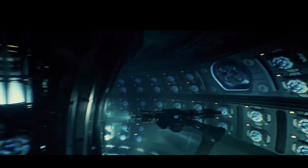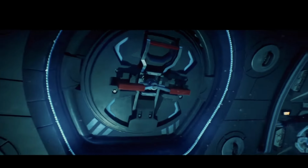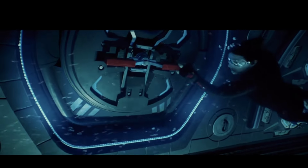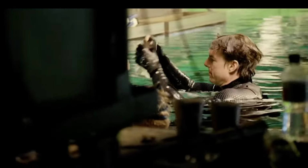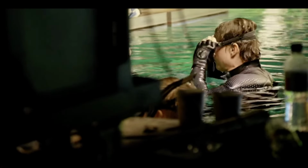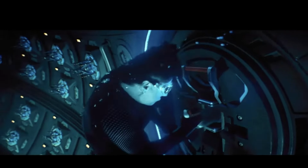Tom Cruise held his breath for 6 minutes for an underwater stunt in Mission Impossible Rogue Nation. Instead of being done in multiple takes where he took breaks, this was done in one take with Tom Cruise holding his breath for 6 minutes. For this sequence, Tom trained with a free diving specialist, and although he was trained to hold his breath for 3 minutes, he ended up holding it for 6.